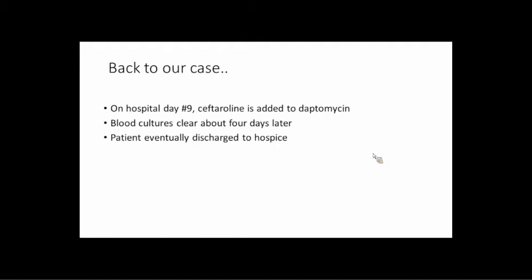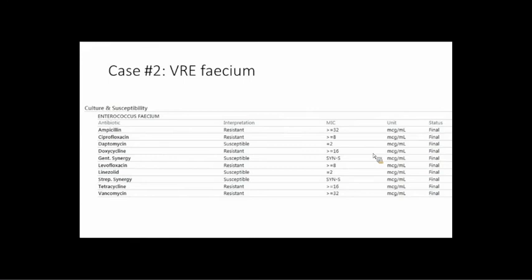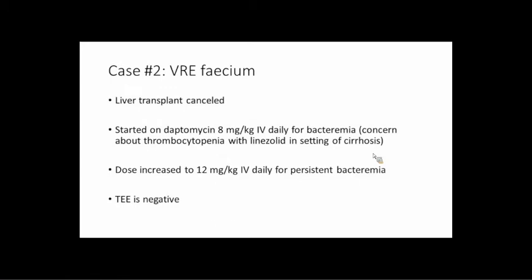Let's see. So case two, this is a 37-year-old woman with decompensated hep C cirrhosis with a history of SBP, cholelithiasis, status post ERCP and biliary stent placement, and she's admitted for a liver transplant. She's not feeling so great though, so they draw some blood cultures. And these grow VRE faecium. So liver transplant's canceled. She's started on daptomycin, 8 mg per kg IV daily for bacteremia.